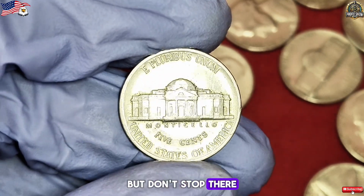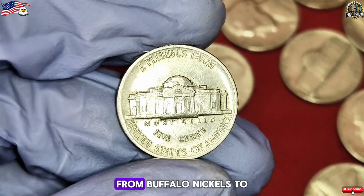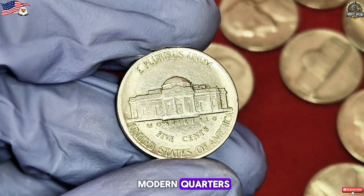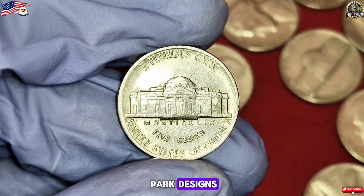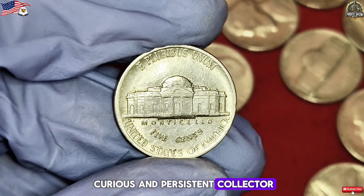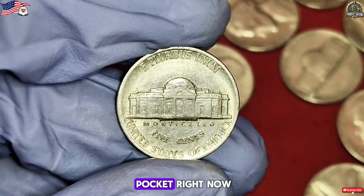But don't stop there. The world of rare coins is vast and full of surprises. From Buffalo nickels to Mercury dimes, from Lincoln cents to modern quarters with state or national park designs, opportunities abound for the curious and persistent collector. So, what are you waiting for? The next rare treasure could be in your pocket right now.